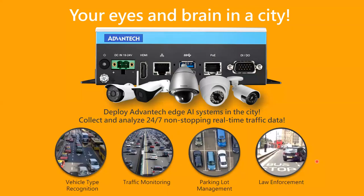So we want to make MIC720AI like the eye and brain in the city. You may want to do vehicle type recognition, traffic monitoring, parking lot management, and law enforcement. MIC720AI can be deployed roadside or at an intersection, or even hung on a traffic light pole to do AI traffic monitoring, but also control the light, the interval between green and red, depending on the current traffic situation.